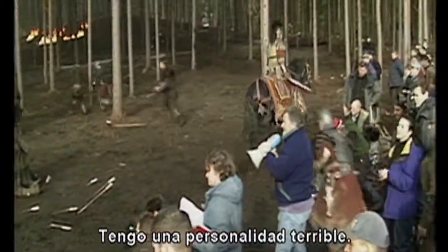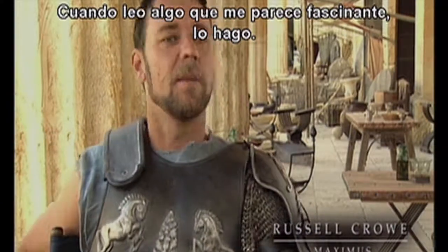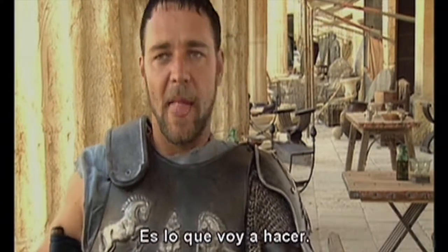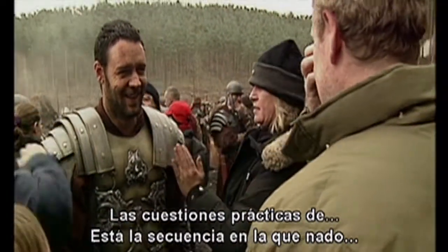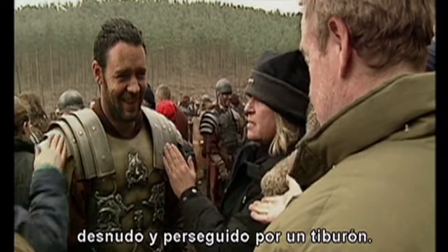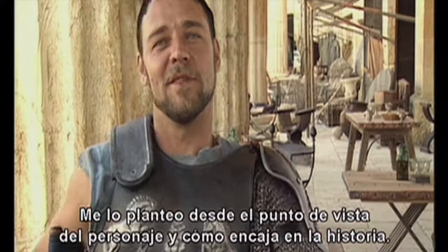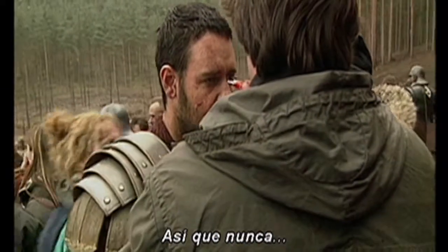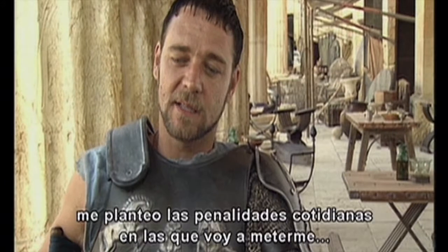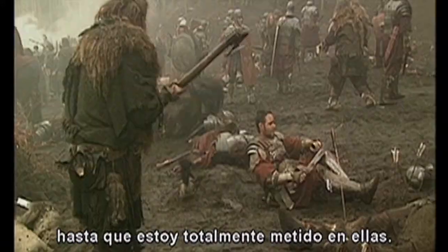I have one of these terrible sort of personalities where I read something that I think is fascinating, so I'm going to do that. That's the thing I'm going to do. The practical considerations of, say, the swimming sequence, naked, being chased by a shark, I don't think about that. I think about it from the point of view of the character and how it fits within the story. So I never really consider the day-to-day hardships I'm about to put myself through until I'm in the middle of them.